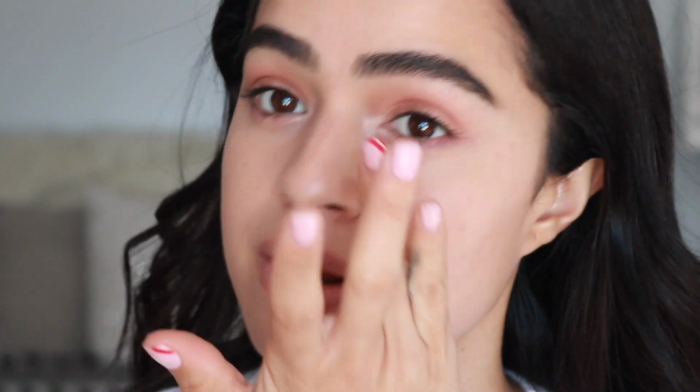I actually learned that trick so long ago. I remember reading in a magazine that the Victoria's Secret model makeup artist does that. Since I read that tip, I've been doing it every single time I do my makeup. It just really gives your makeup a fresh look to me. That was a good tip. I literally read it probably back in like the year 2000, no joke.